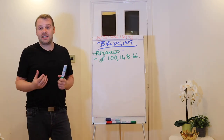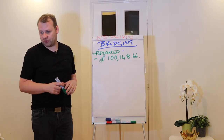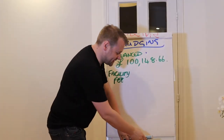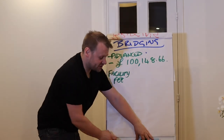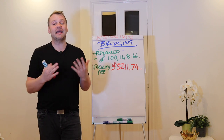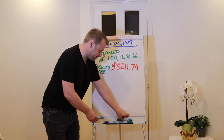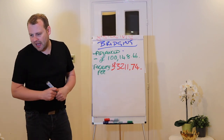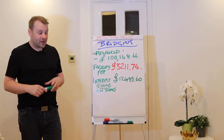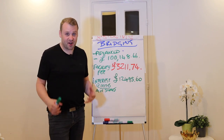Now, what are the fees that you're involved in with this? So this is how much I'm borrowing. This is how much they're actually transferring to me. The first thing I've got is what's called a facility fee. This is essentially just a fee for the fact that they're facilitating the loan for you. So a facility fee for them lending me the money: £3,211.74. That's what they're going to charge me. Next, we have interest. So as you can see, it's not cheap, okay? That's pretty much £1,000 a month, right? It's not cheap.